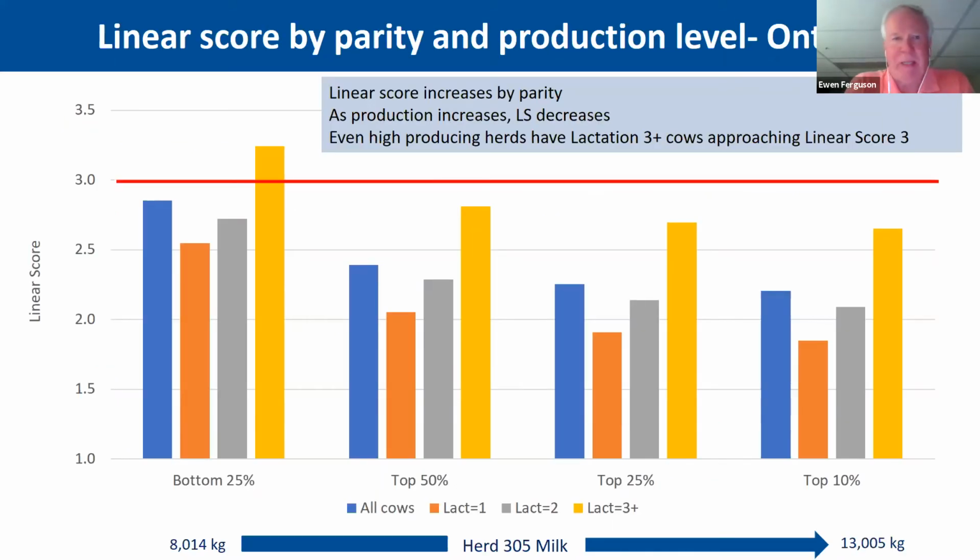Linear score increases by parity, so we can see that. For example, let's look at the top 50 percentile. The orange is lactation 1, the gray is 2, and the yellow is lactation 3. So as the animals increase in parity, the linear score increases. So that's just saying that mature cows have a higher linear score than first calf heifers. That's not a big surprise.